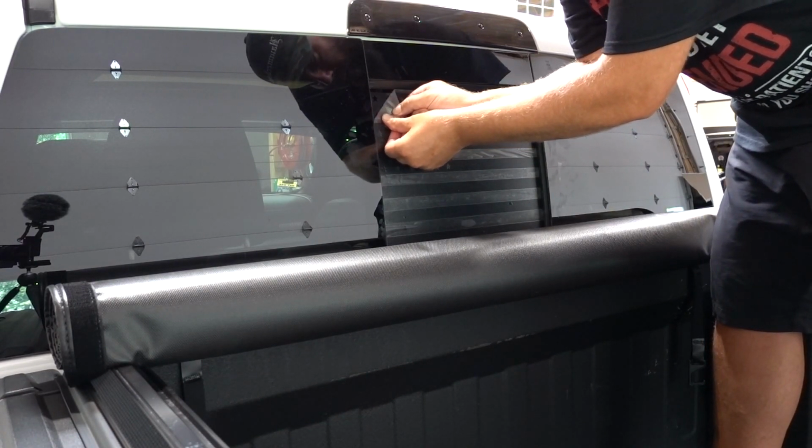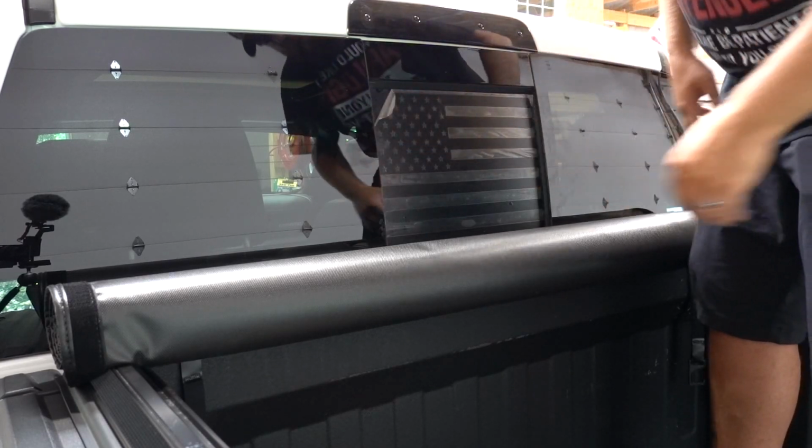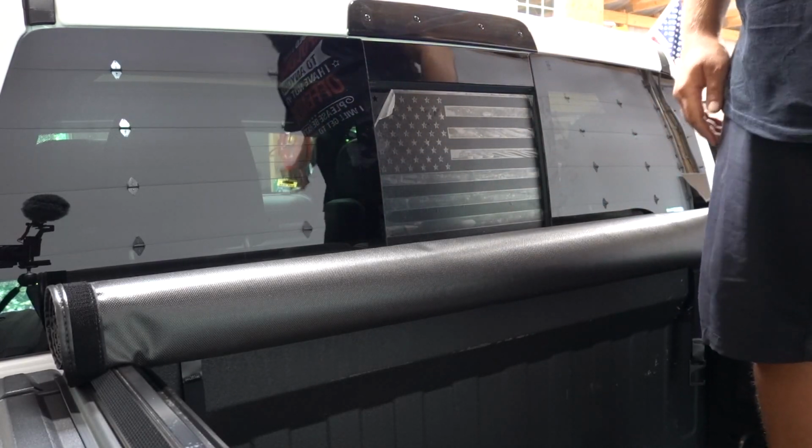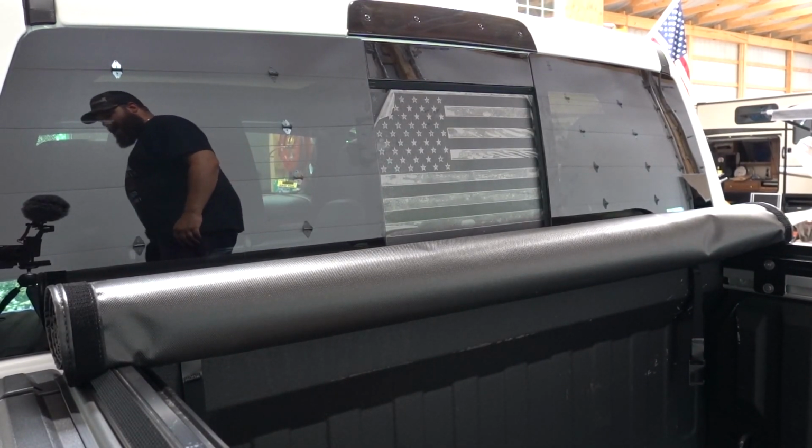He is having a little bit of trouble sticking to the transfer paper. I was going to get my squeegee, go over that real good, make sure I get some good bonding, and hopefully we can get that thing to release. Well, everybody, I regretfully inform you that I have officially failed on our rear flag.